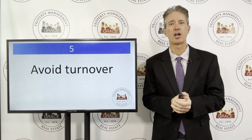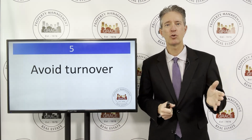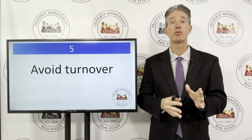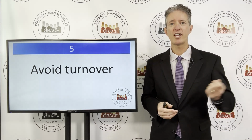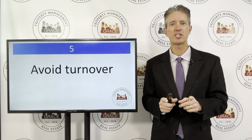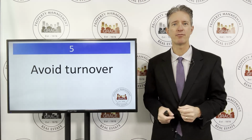We're proud that in our company last year in 2023, we had over a 75%, it was about 77% renewal rate. That means 3 out of every 4 of our tenants renewed their leases, avoiding the most costly expense you as a landlord investor could have, which is turnover.